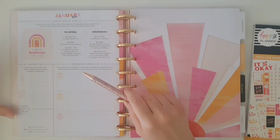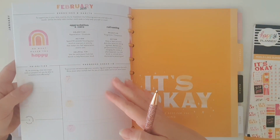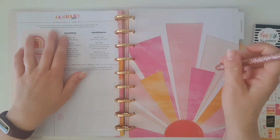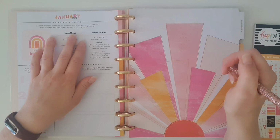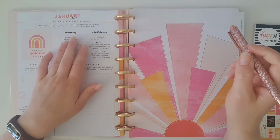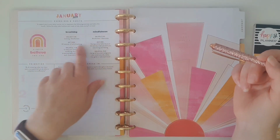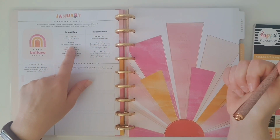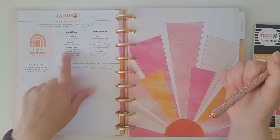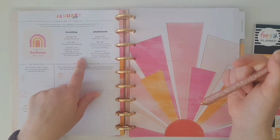This is part 1. So I noticed that under each month, there is a section here that's called exercises and habits. So it says to support you in your daily routine, try to implement the following exercises and habits this month. Utilize the daily habit trackers each week to help you keep yourself on track. So in January, the focus is going to be on breathing and mindfulness. It says we're going to do 90 seconds of belly breathing, and the objective is calming mindfulness. Helpful tips to keep your mind from wandering. Focus on breathing deeply and feeling each inhale and exhale.